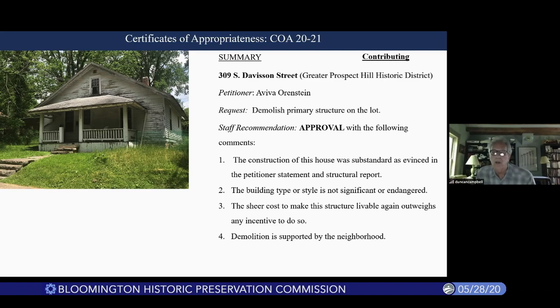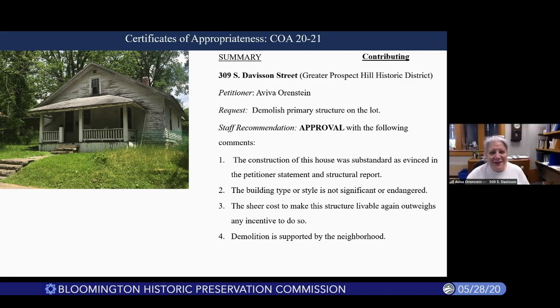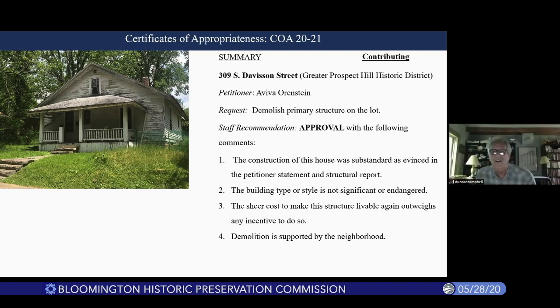I don't know what your available resources are, but these houses can be done in phases. Several people, my own house, it took me 25 years to do it. I'm not going to live that long, Mr. Campbell. Okay, well, I didn't think I was either.